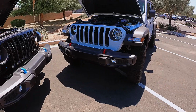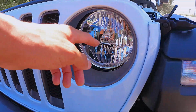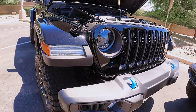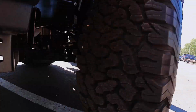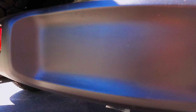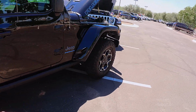Of course, this one's optioned out with the halogen lights. This one's optioned with the standard style lens right there. But of course, all those things are upgradable, just like the suspension. Because when you get the Rubicon, you can get that red suspension. That comes standard for the Rubicon. The Rubicons get that red shock right there. But you can also upgrade that to Fox suspension. And let me tell you firsthand, when you upgrade to the Fox suspension, it makes the ride so much smoother.